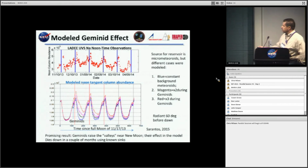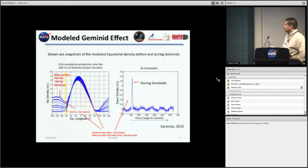I think my laser battery is dying. Here it comes up and then it comes back down, very much reproducing qualitatively the data. So we really think we're onto the cause for this long-term sodium trend.